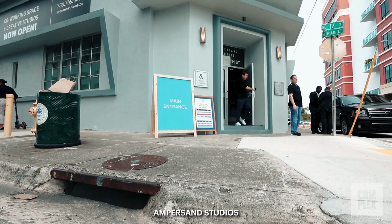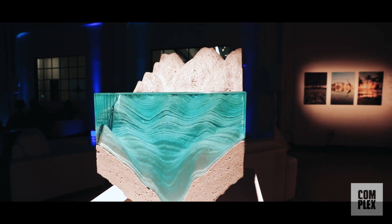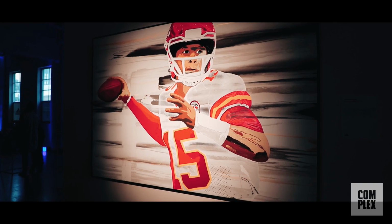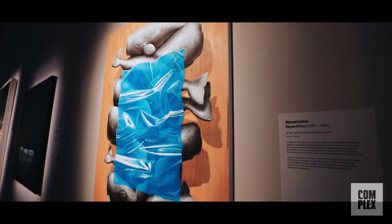All right, so we made it to the AMPERSAND studios in the Wynwood district. Now, Adidas invited some of these local Miami artists to create unique pieces highlighting the need to end plastic waste. All the pieces will be auctioned off, and the funds will be donated towards the University of Miami and the Parley Ocean School. Throughout the day, NFL athletes will be stopping by, and your boy will be chopping it up with them.